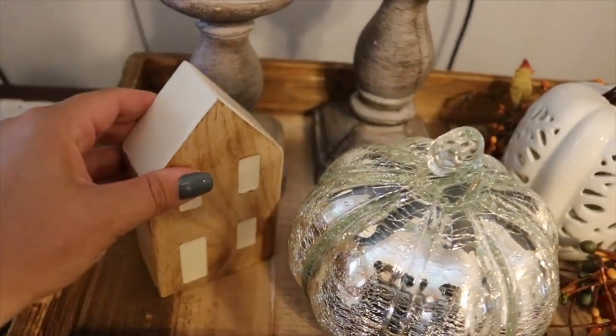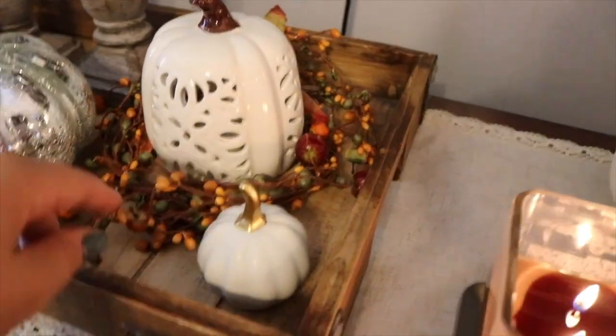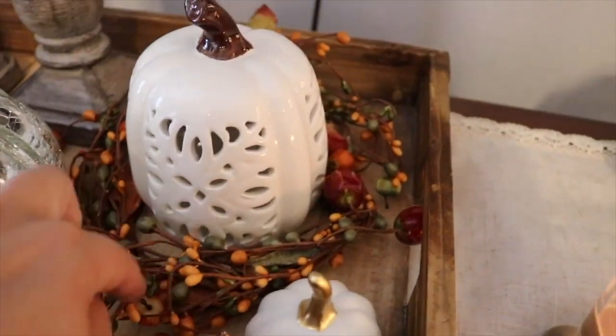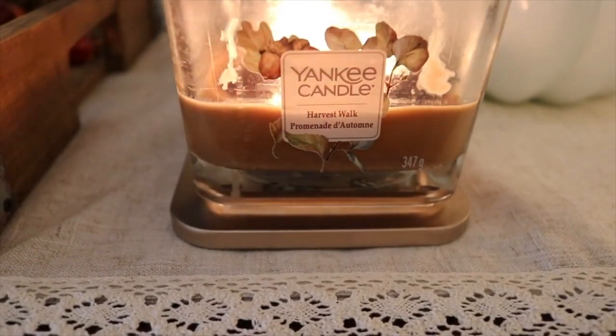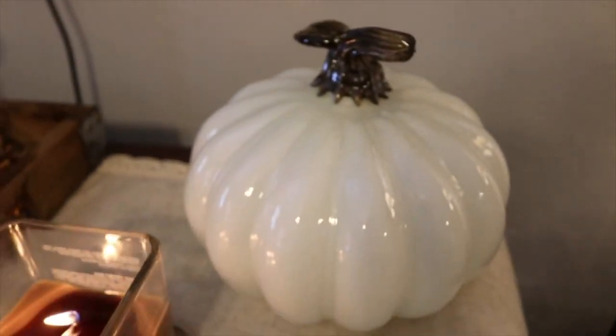And then I put my little house here again. This is like my favorite pumpkin I have, by the way. And these other ones, and then I wanted to add some orange and red, so I threw this in here. And then I have a fall candle going. This is Harvest Lock. And then I have my big glass pumpkin here.